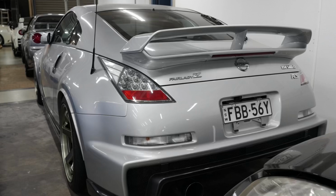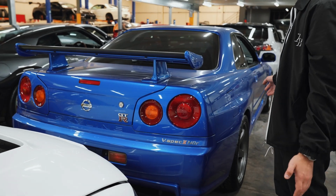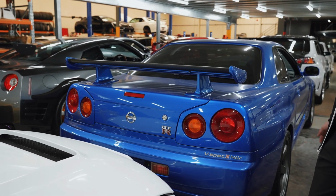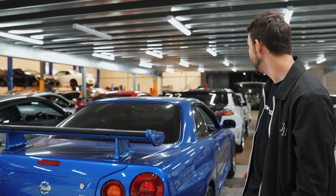Yep. And this silver car was modified in Japan to be more of a track spec, so it's got the Advance. And then that leads us on to a few of the big hitters in the collection. This is a FE Spec tuner in Bayside Blue, so this is pretty much as popular as it gets when it comes to 34s. It's kind of the Fast and Furious Paul Walker spec.